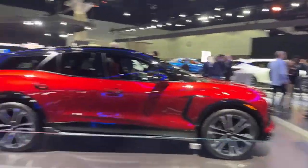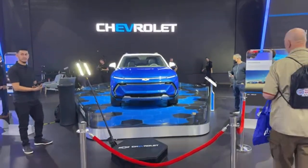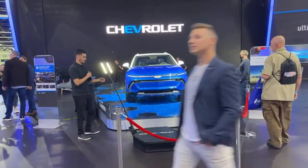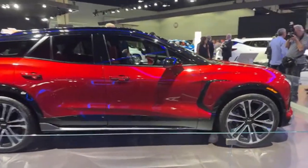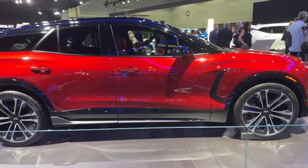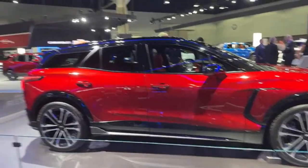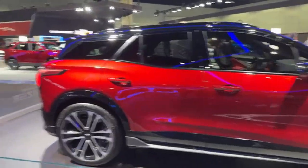So this is the all-new Chevy Blazer, and that's actually an Equinox. Chevy's slowly expanding their platform of electric cars, and that's really exciting. Now this one has a red interior, which again, even Chevy is getting with the times of spicing up the interior a bit, making cars look cool. This car looks pretty decent. It's got a two-tone theme going on. That car also has a two-tone theme going on.